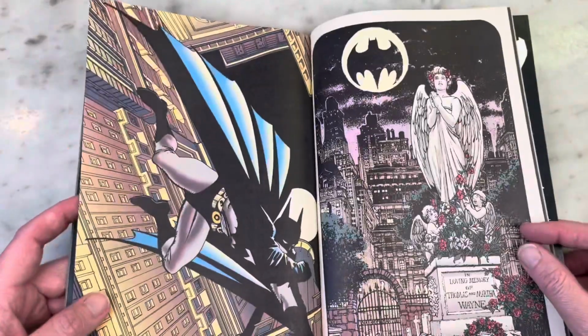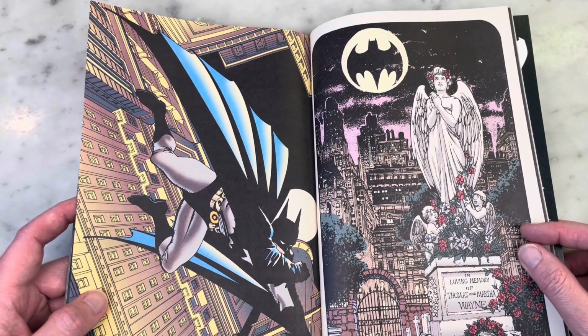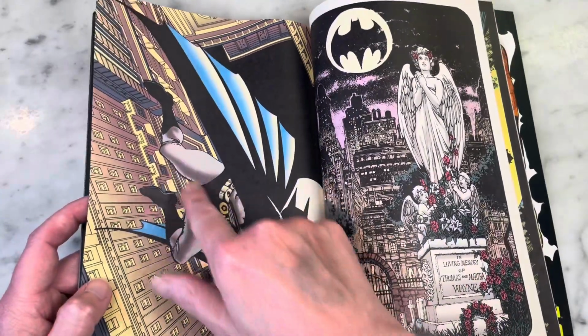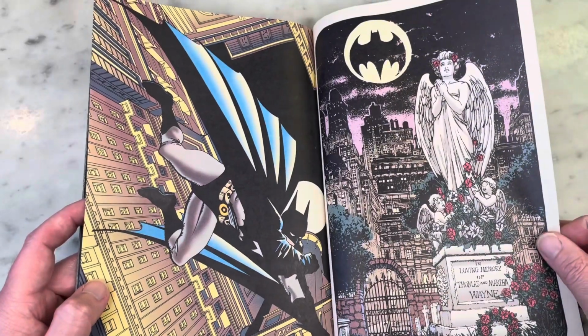Who is this? Howard Chaykin. Wow, that's so cool. I love Howard Chaykin. That didn't stand out to me as instantly recognizable as Chaykin, but I guess you can see some of those lines on the leg definitely speak Chaykin.